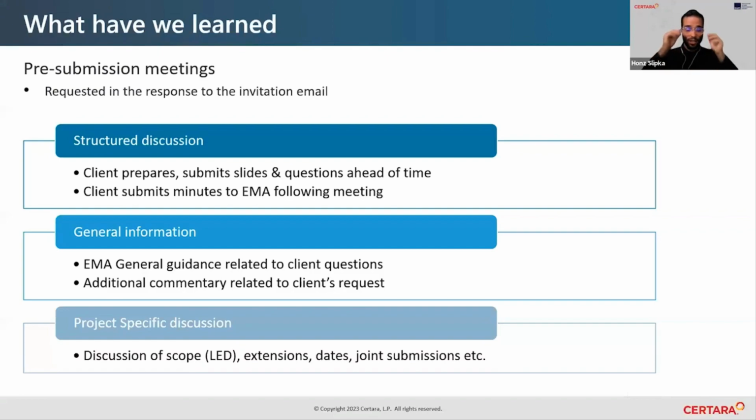The other thing that you can use these pre-submission meetings for is to discuss project-specific topics. You can bring up the list of expected documents. Perhaps there's some discrepancies between what you were expecting to submit versus what was given by EMA. There might be something that's out of scope that you thought was in scope. This is a great time to bring that up. It's also a great time to discuss things like extensions and timelines and dates.